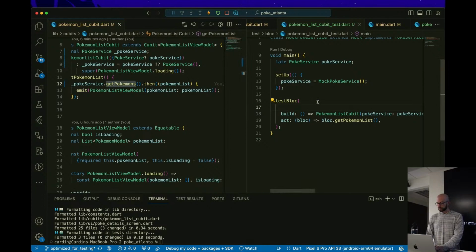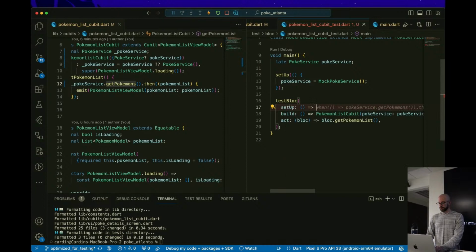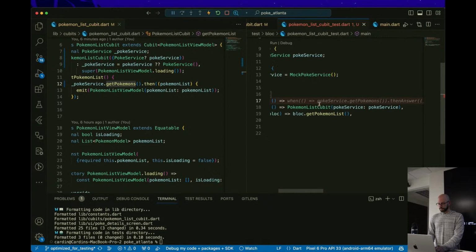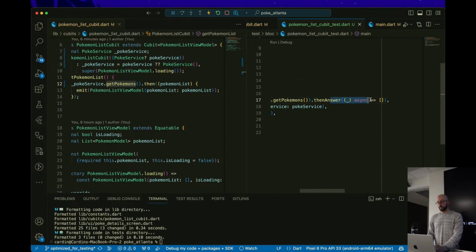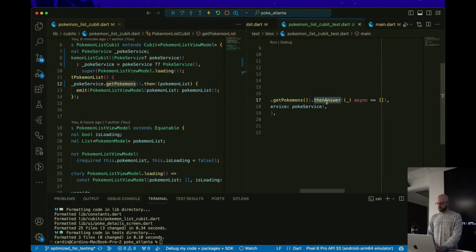So to do that, the test block also comes with a nice setup parameter you can use. Man, thank you, Copilot. Just killing it today. So same syntax we did for mocking earlier. Whenever my mock service is called getPokemon, then I can answer whatever I want. In this case, I want a future empty list, or I could do an actual list.